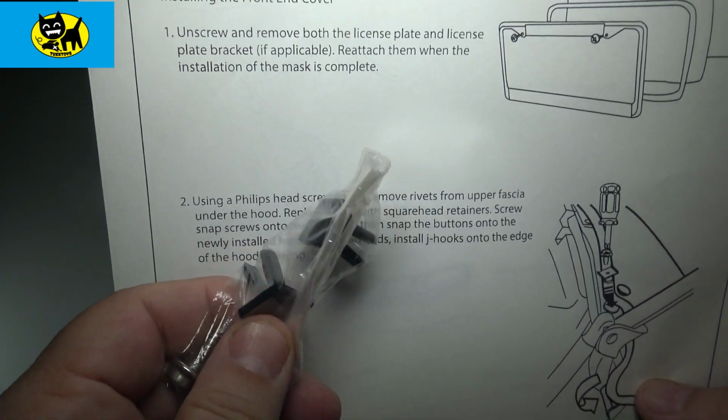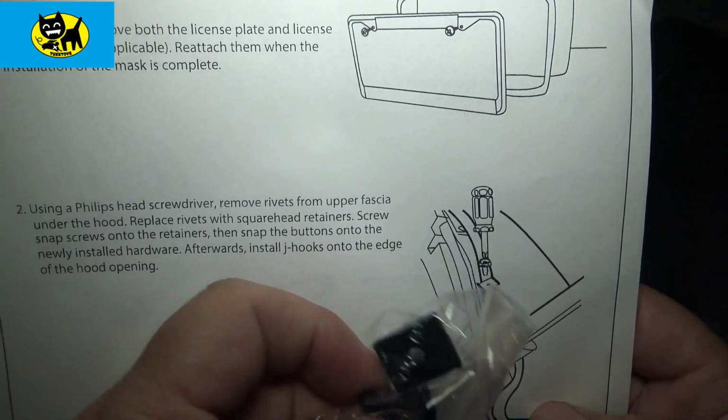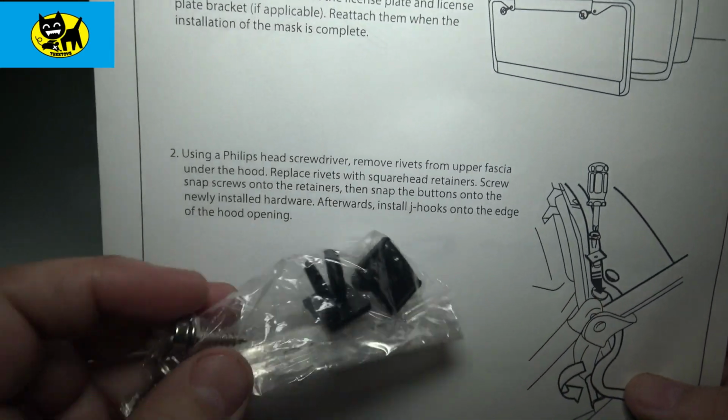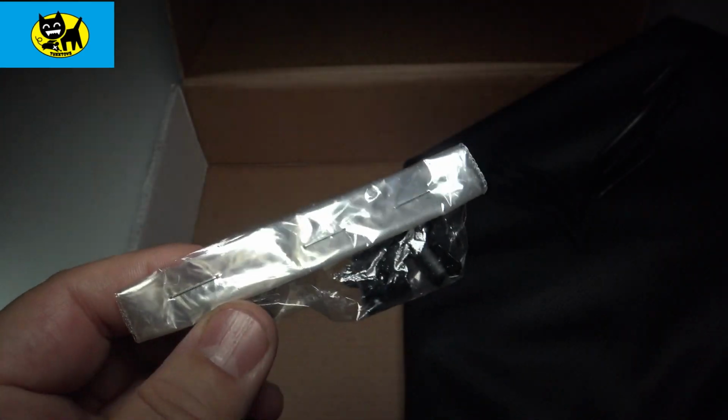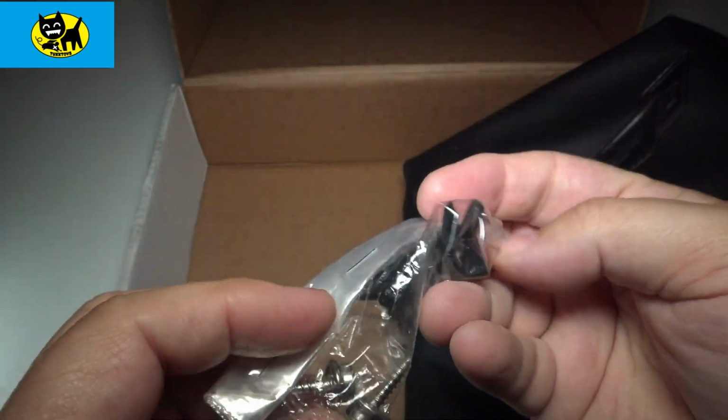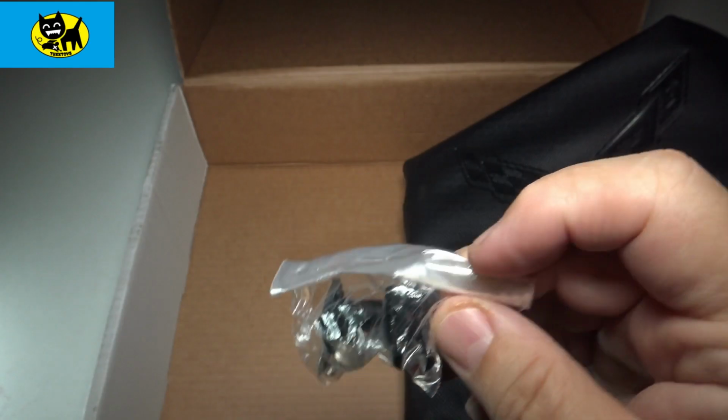Looks like these pop in. So these little parts here pop into there, and then you can screw these into there. So hopefully that doesn't become an issue. I will say this kit here looks brand new. There's not multiple staples removed or anything. Of course, it wouldn't take too much to throw in a brand new kit.